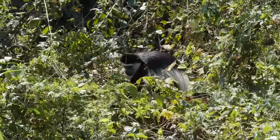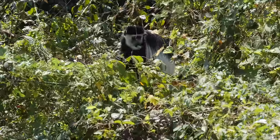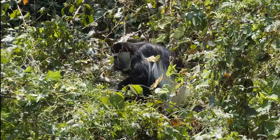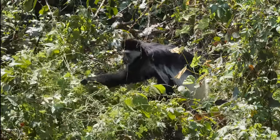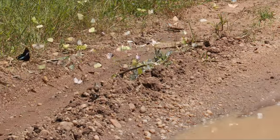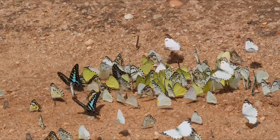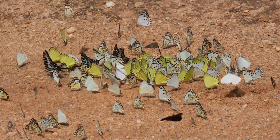It's fascinating how they pick out individual leaves. This one seems to be in a hurry. An amazing collection of beautiful butterflies.